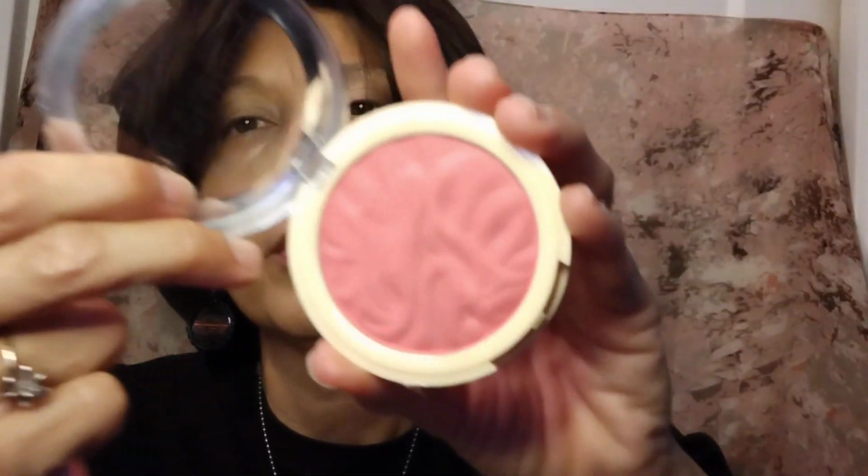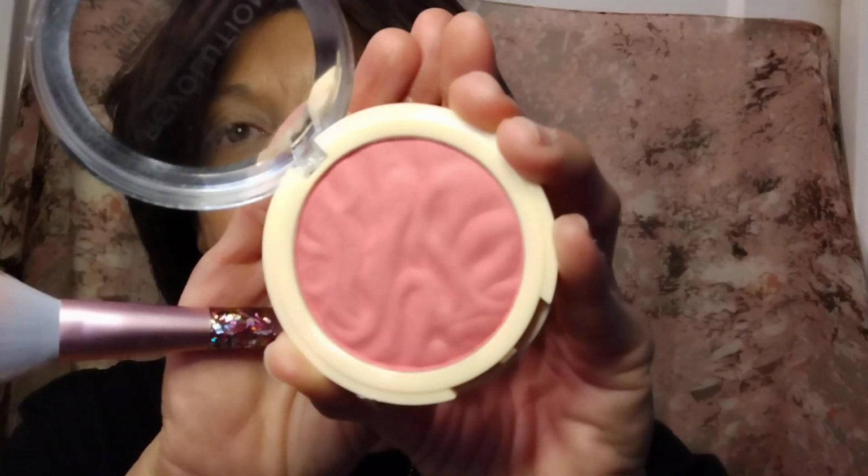Right there. Isn't this a pretty, pretty color? Okay, I'm gonna do that right there. This is starting to look lovely.